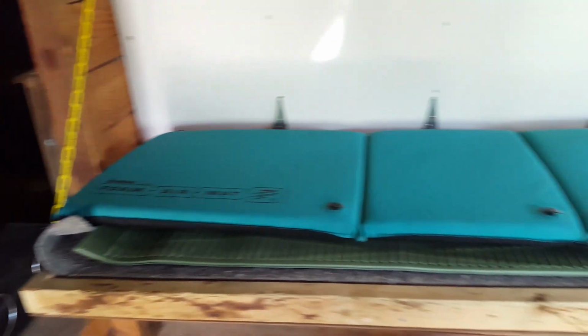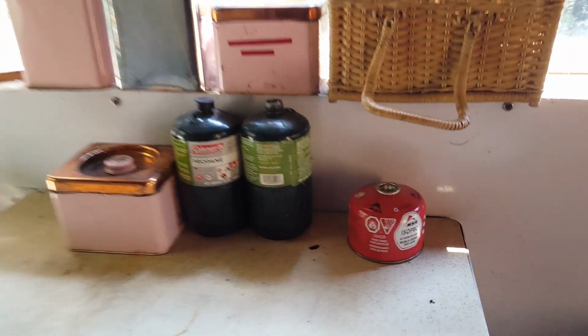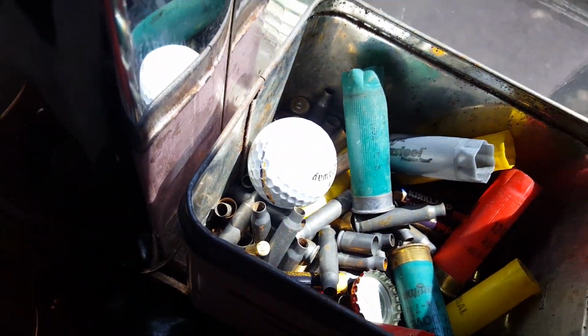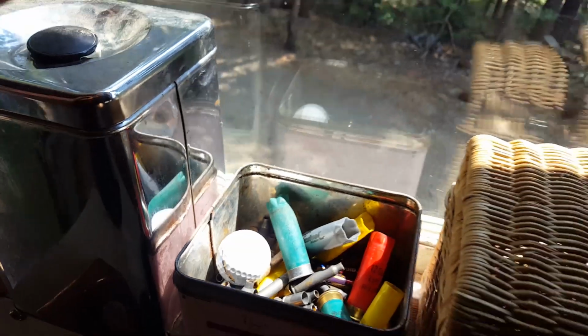And here's the fold out bed that I folded out to show us there. Over here we have gas canisters for cooking. They are full. And here a little trinket of spent shell casings and rocks. In here we got more spent shell casings. So if you're up here and you're target shooting, this is where you put your spent shell casings. You can play golf too.